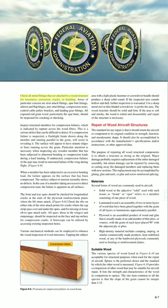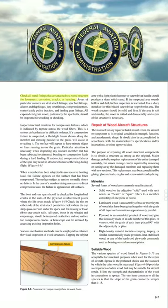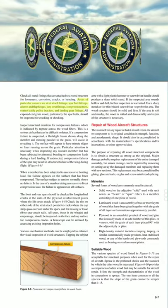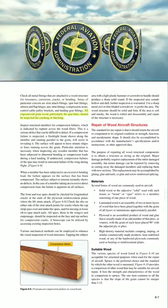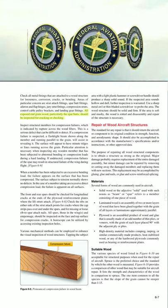6-6. Check all metal fittings that are attached to a wood structure for looseness, corrosion, cracks, or bending. Areas of particular concern are strut attach fittings, spar butt fittings, aileron and flap hinges, jury strut fittings, compression struts, control cable pulley brackets, and landing gear fittings. All exposed end grain wood, particularly the spar butts, should be inspected for cracking or checking.